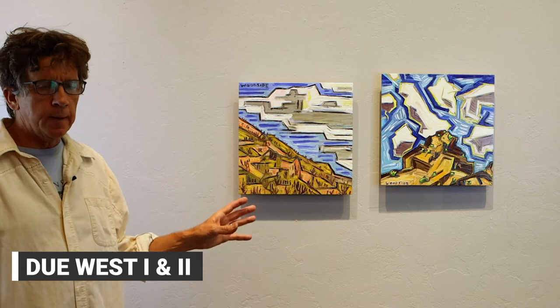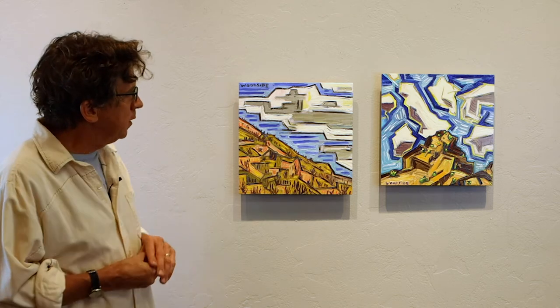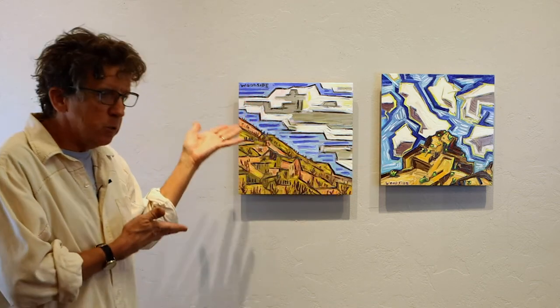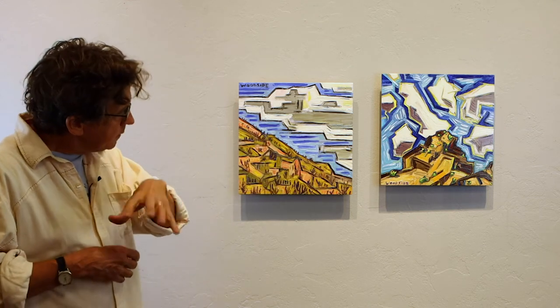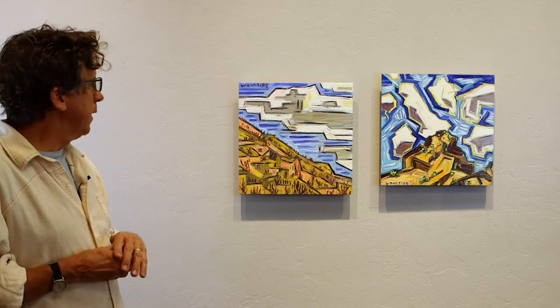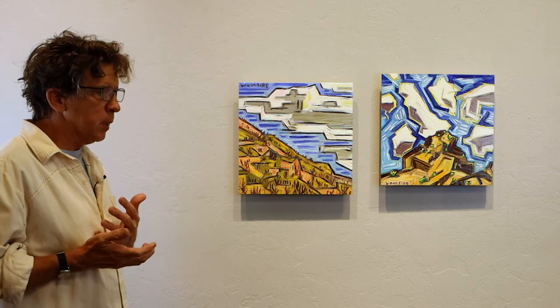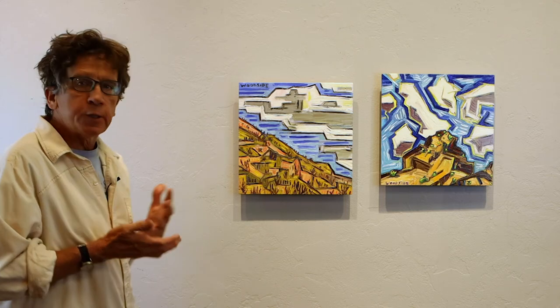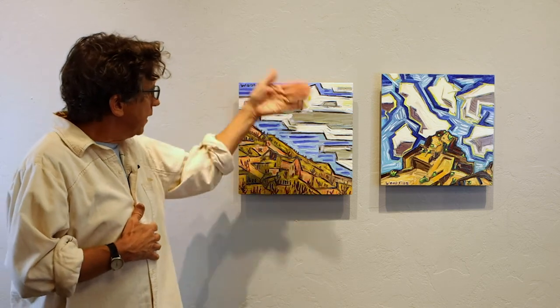Talking about these two together, they're not like a diptych or anything, but they're kind of a pair in a way. I called this one Due West 1 and this Due West 2. This is the Rincon Mountains down in Vail, Arizona, outside where I was painting. It's the southern end of the Rincon Mountains facing west. And in terms of the structure, this exaggerated geometry here, almost like a pop art feel, is what I wanted, that flatness of the cloud and the hill, and again this kind of explosive energy here.